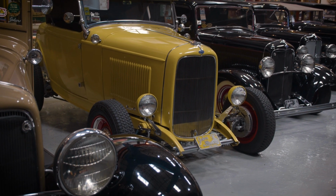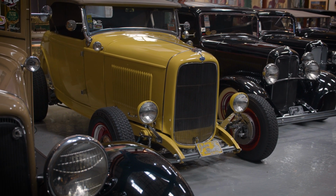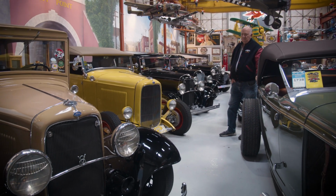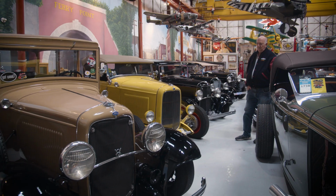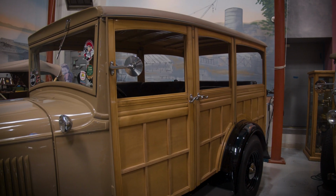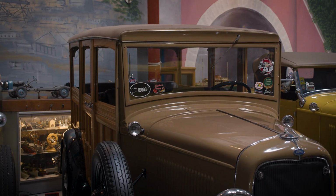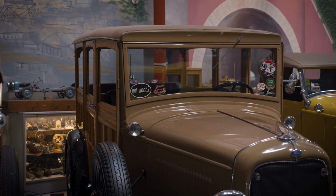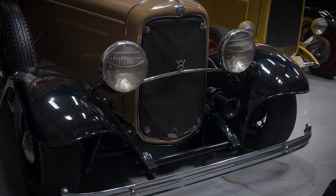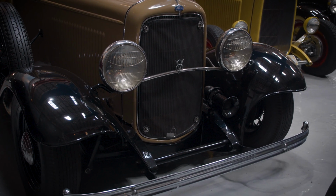This is the original Woody that I showed you earlier that had the chassis hanging on the wall. This is all the original sheet metal. Roy Brizio built the new chassis with a small block Chevy, automatic, and so a little more reliable than the Model B.